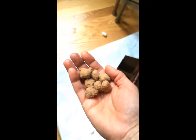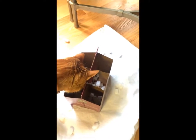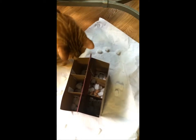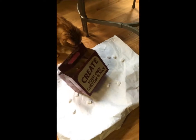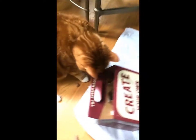Not sure if you caught that, but he actually offered to sit. So Knox knows how to sit and high five and down and do a variety of behaviors. But the fact that he's freely offering behaviors that he knows with his back to the window where the perceived threat was means that this process is working. He's obviously very focused. He's offering behaviors that he's already comfortable with, and he's engaging with a puzzle feeder that he's actually never had access to before. So this is a new foraging puzzle feeder for him.